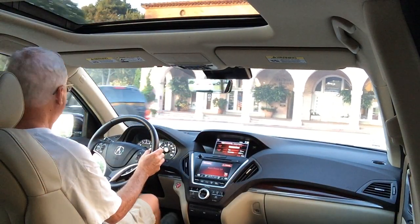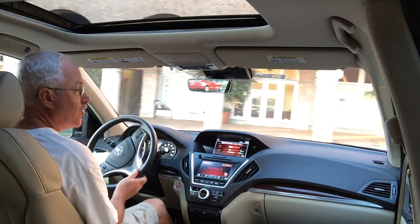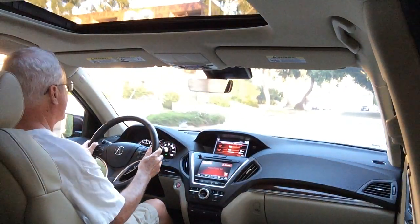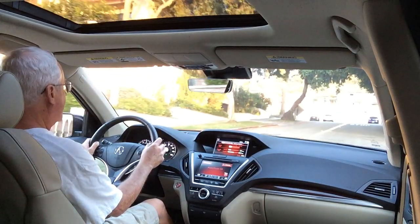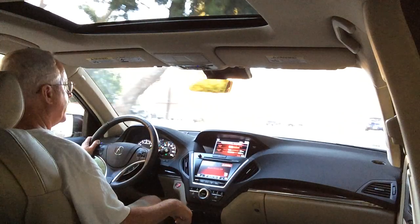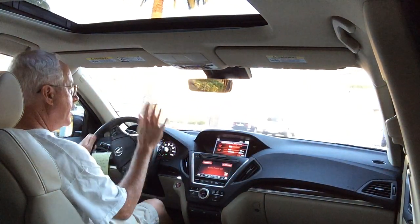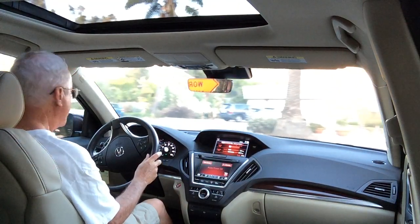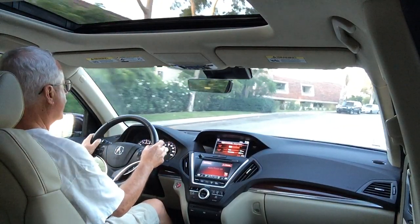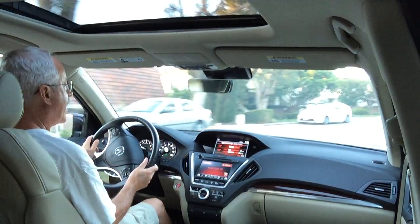Well, for 2016, it's gotten some upgrades, and it was restyled a couple of years ago. It still looks really good. And we have this new 9-speed automatic transmission that is operated with push buttons. Instead of having the typical gear shift lever, it's got push buttons, and we've seen that in other Acura vehicles, but this is the first time in the MDX, and we've been driving it for a week.